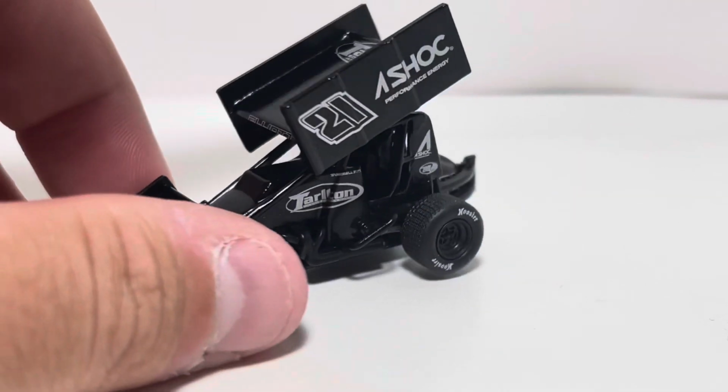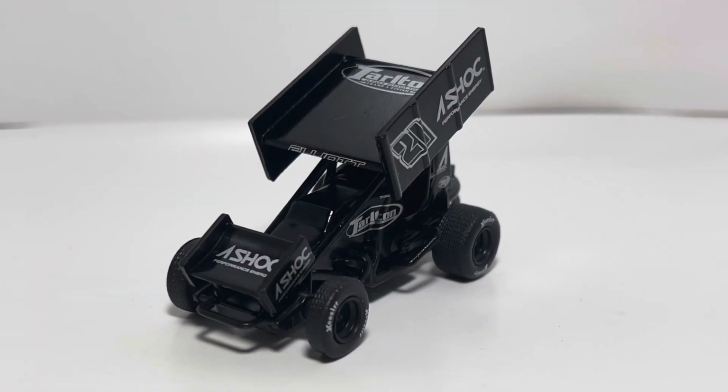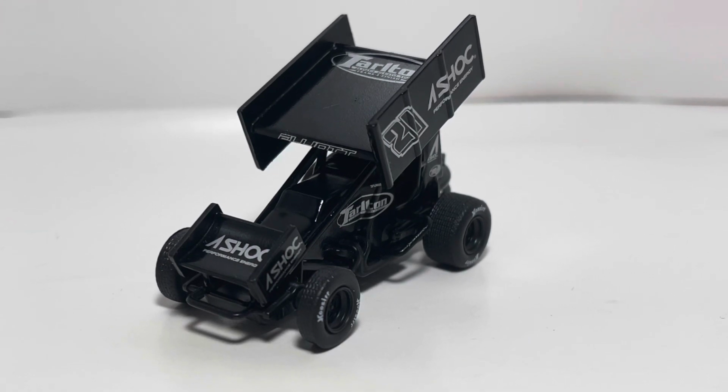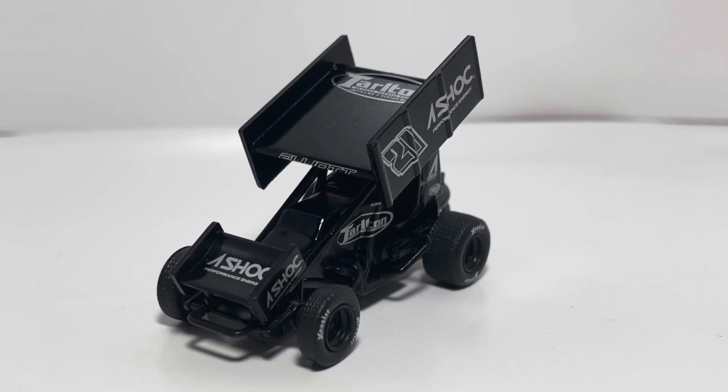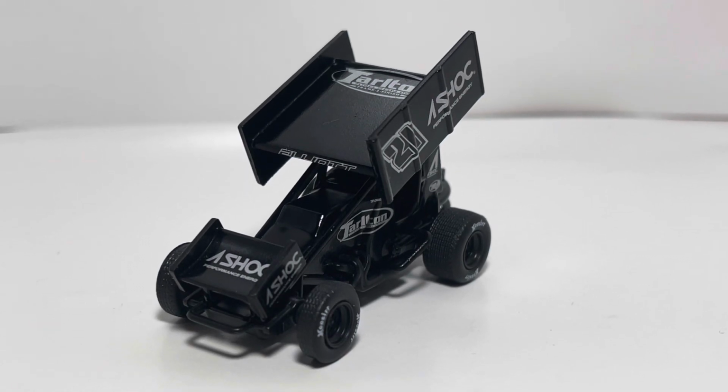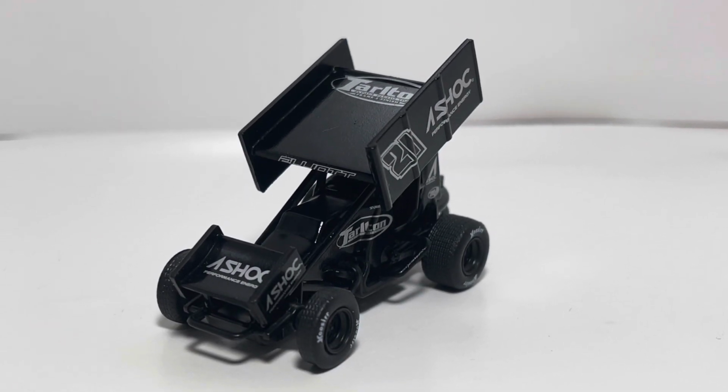So anyway, let me know what y'all think about this Chase Elliott number 21 Ashoc Tarlton wing sprint car from last year. I think it's really cool. Y'all might not like it, but I think it's awesome. So it's always cool to switch it up a little bit and show off some dirt cars here on the channel.